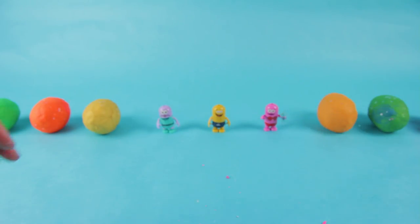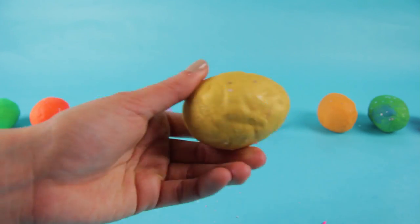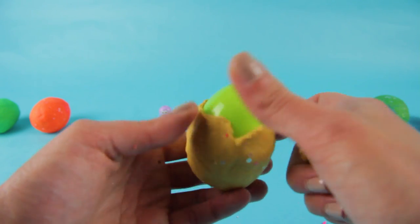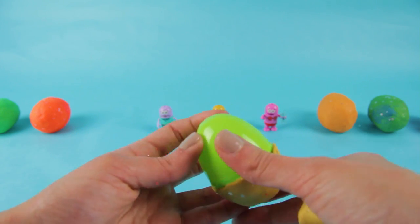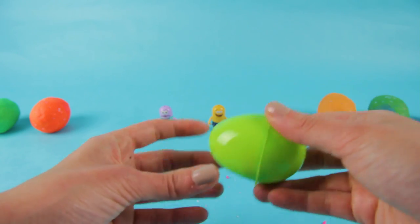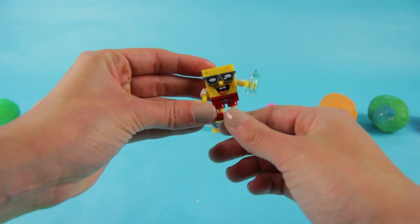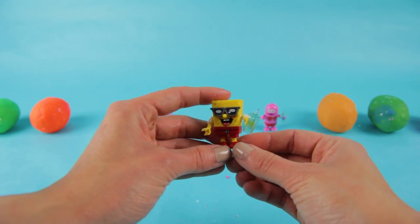Alright, now let's take golden egg. He's got a little glitter. Not on the inside. Golden on the outside, green on the inside. Let's see. SpongeBob! There he is! Ha! Our favorite little character! Hello, SpongeBob! I love your sunglasses!